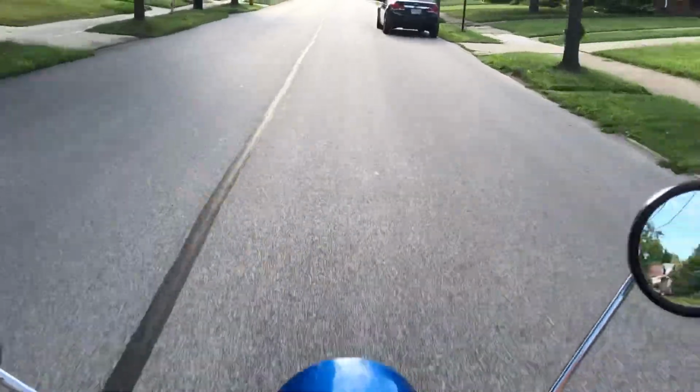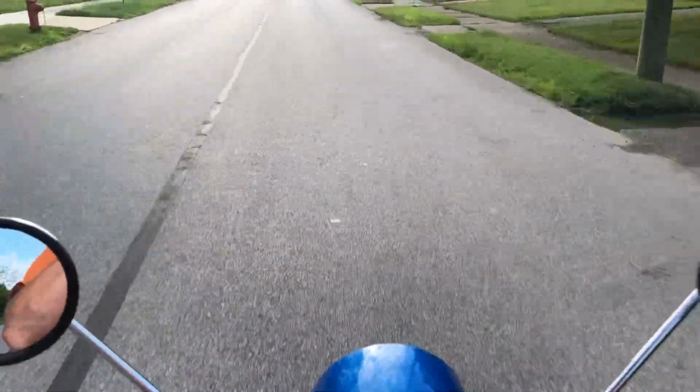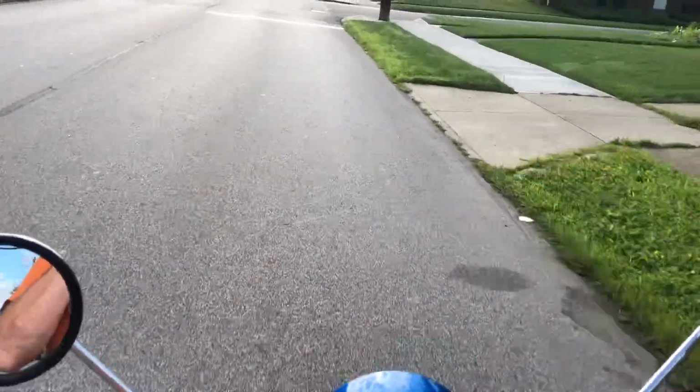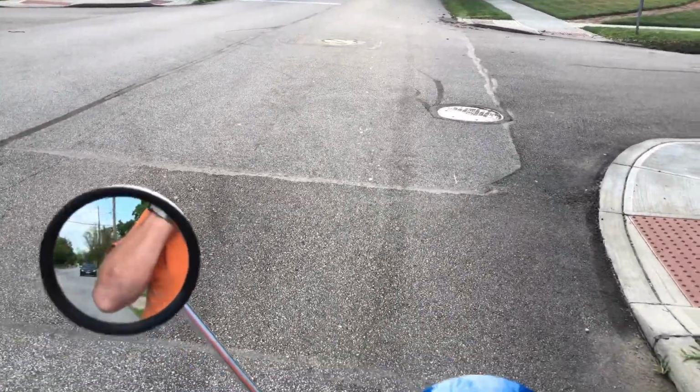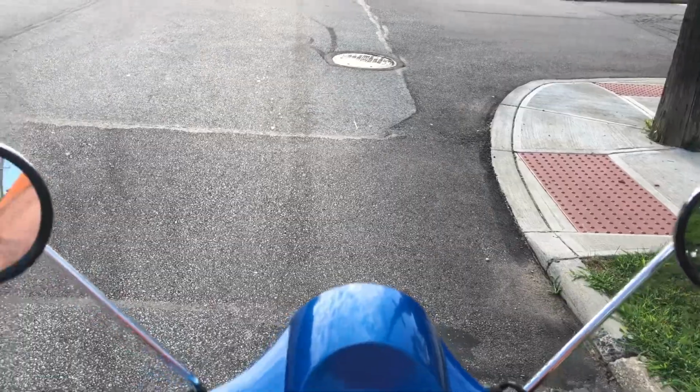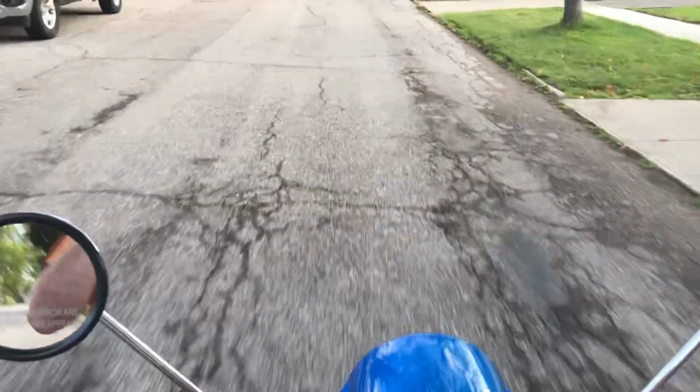So if you're out there in the market and you're looking at a bike and you happen to see a Stella 4-stroke automatic, just keep in mind, I don't think this was the high point of Stella engineering. I think this was them trying to meet the demands of a market, and I just don't think it's as good as it could be.